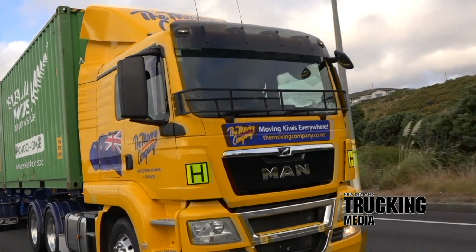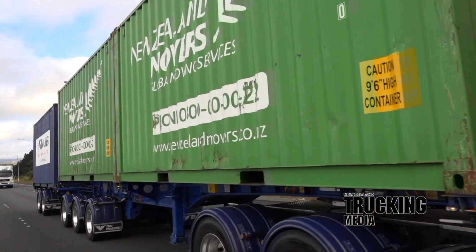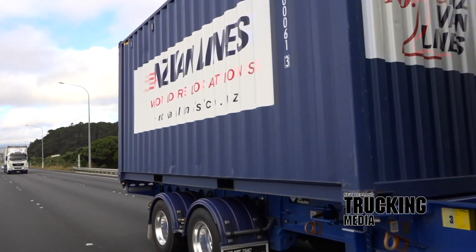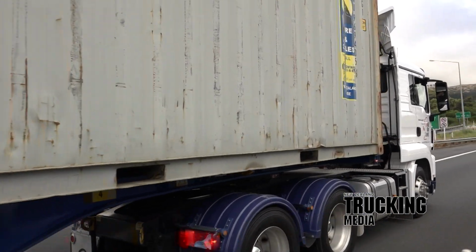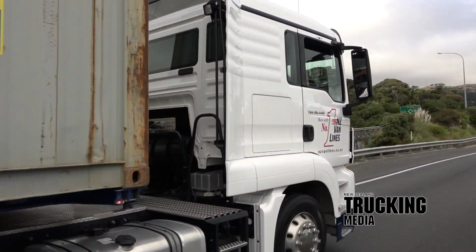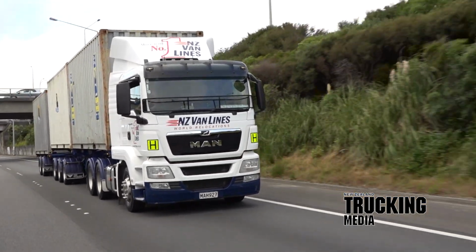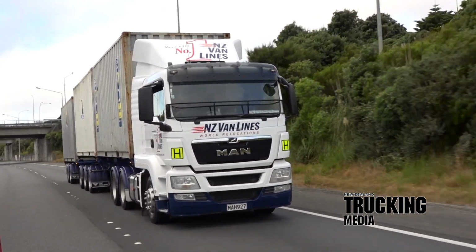We also need to mention that there's not just one. There is, but there sort of isn't. You see, the moving company has other furniture moving and storage siblings under its umbrella, with New Zealand Van Lines, New Zealand Movers and Ozmove. New Zealand Van Lines is surely one of the country's more iconic trucking liveries that's been around quite some time, and they have a sister combination to Richard's, driven by Glenn Herlihy.